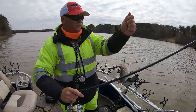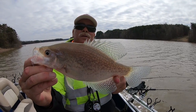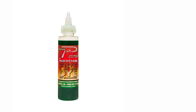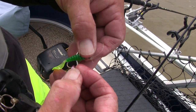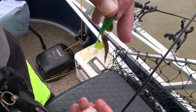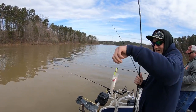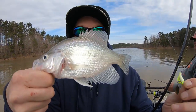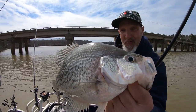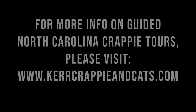Now, on the other side of the boat where you see guide Chris Bullock over here, he did what he always does. He uses live chartreuse and red fire dye minnows. He tipped those on those same jigs, and we caught fish on both today. Now, one of the things to consider about this lake, this isn't a monster crappie lake, but it is a very healthy lake. By that, we mean we caught fish all the way from a 1/4 pound to a 1/2 pound, on up to almost a pound, pound and a half, pound and 3/4. Caught different year sizes, different quality of the fish, and had a great day doing it.